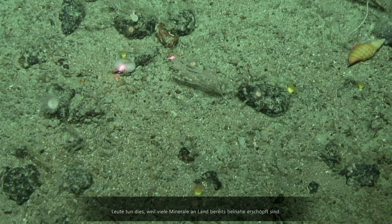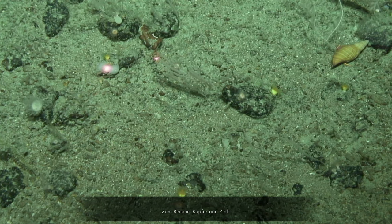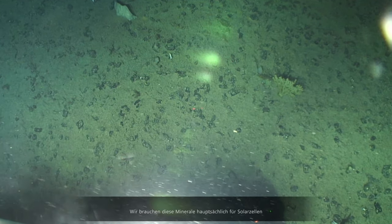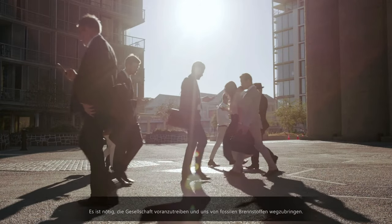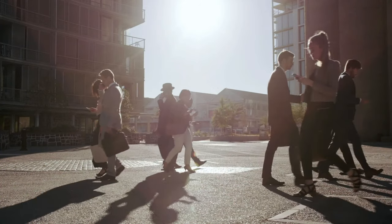People do this because a lot of the minerals that we have on land are actually being depleted, like copper and zinc, so we're looking to the ocean to get those minerals. We want these minerals for solar panels primarily, and we want them for cell phone boards. It's necessary to advance society and get us off fossil fuels.